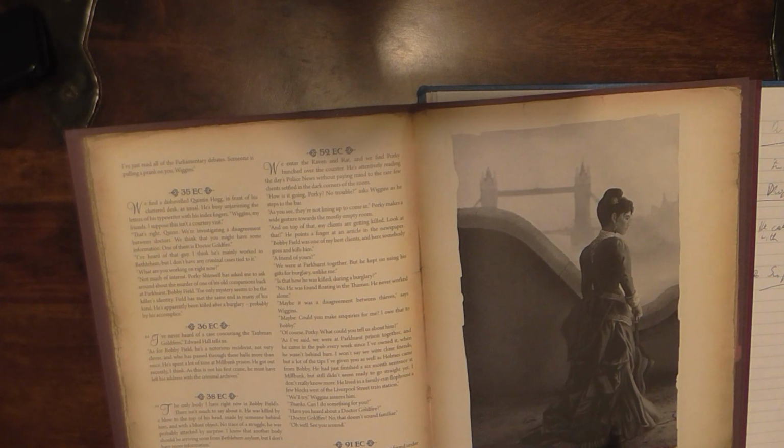The only body I've got right now is Bobby Fields. There isn't much to say about it. He was killed by a blow to the top of his head made by someone behind him and with a blunt object. No trace of a struggle. He was probably attacked by surprise. I know that another body should be arriving soon from Bethlehem Asylum, but I don't have more information.